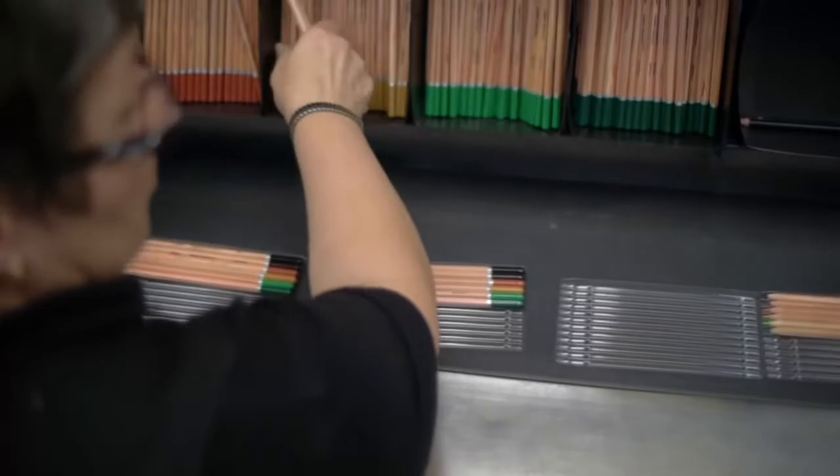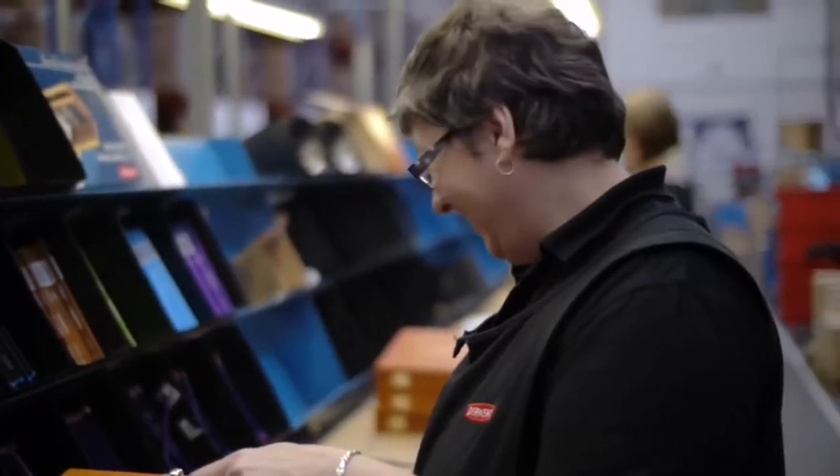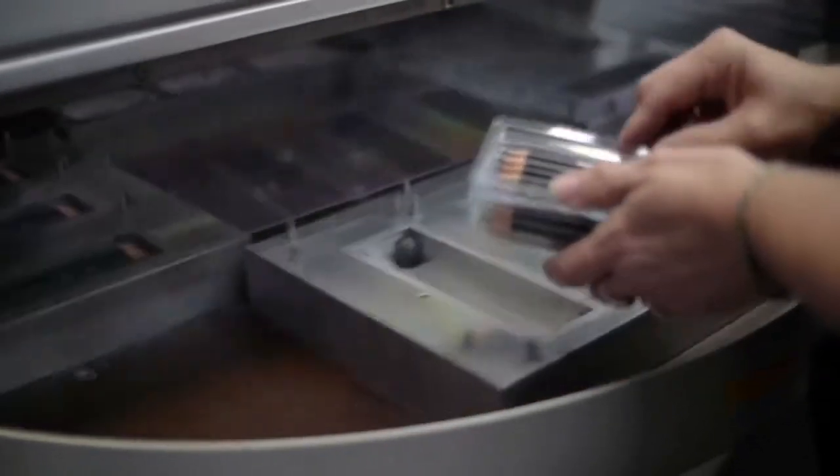Well, I moved up to Cumbria in 2005 and I started with Derwent as a temp. The rest is history, as they say. I enjoy working here because you get a variety of jobs.